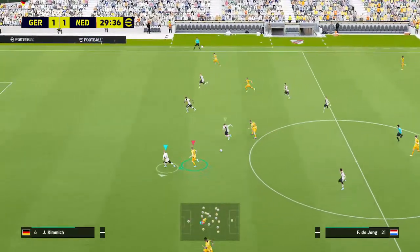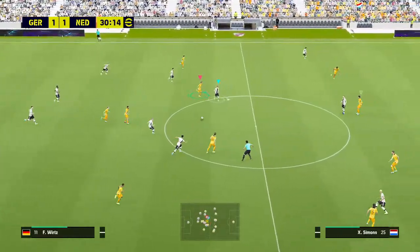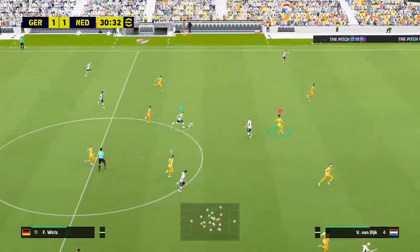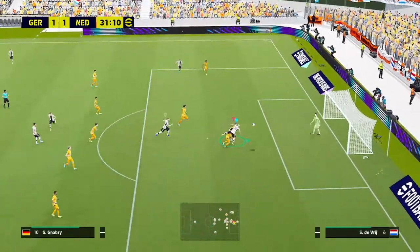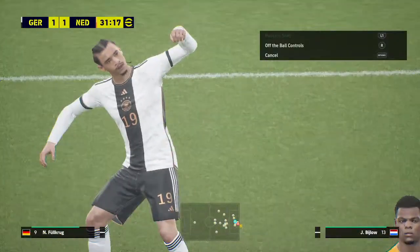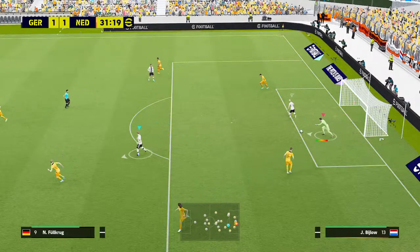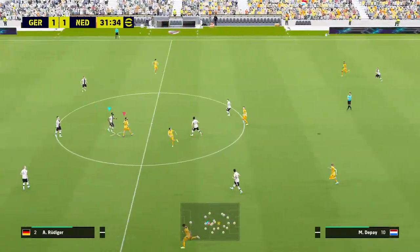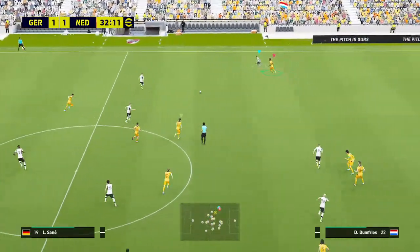If they want a counter, they could do with more speed. They want to be quick here. It's breakaway time. Played into space out wide. He will be livid with himself. Germany certainly look a very capable counter-attacking team. They're direct, they're quick, and to be honest, they're full of belief that it'll pay off.